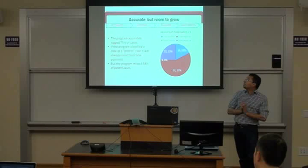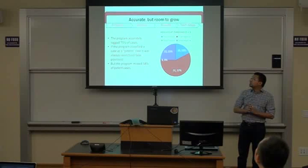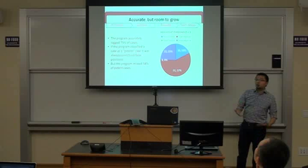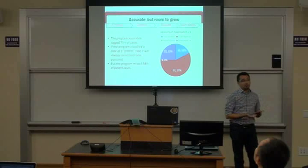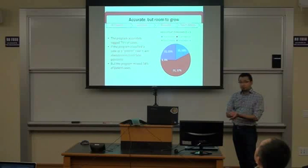You can see that the entire error, so the test had a 75% accuracy rate, but 25% was an error, which is that purple section there, and those were all false negatives. So every time the test made a mistake, it was in a situation where the program thought that a case was not a patent case, but I determined that it was.